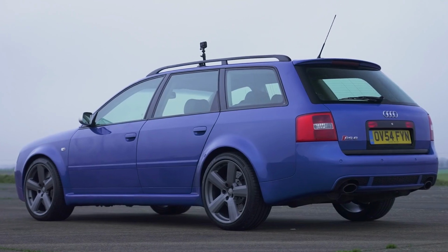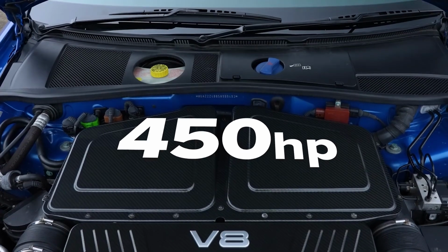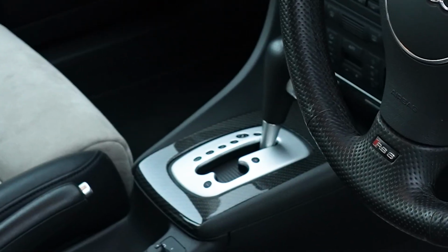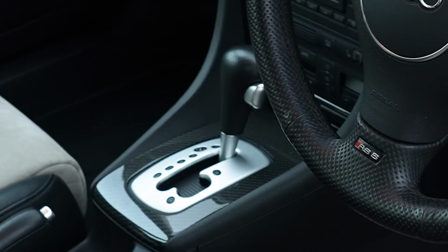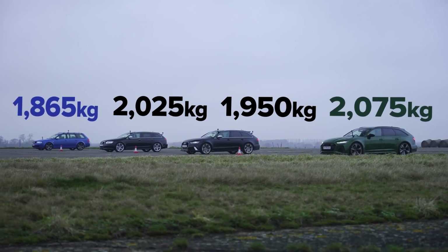Finally then, we come to the great-grandfather of the RS6 range, the C5. Now that has a 4.2 litre twin turbo V8, but it only puts out 450 horsepower and 560 newton metres of torque. It's also got a 5-speed automatic gearbox, no launch control again, but quattro all-wheel drive. It is the lightest car here though, 1,865 kilos.